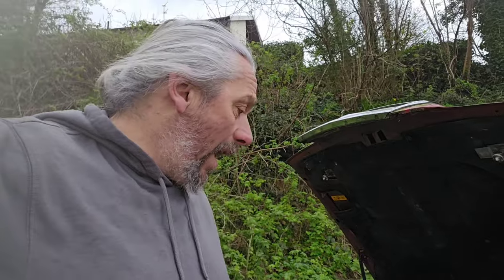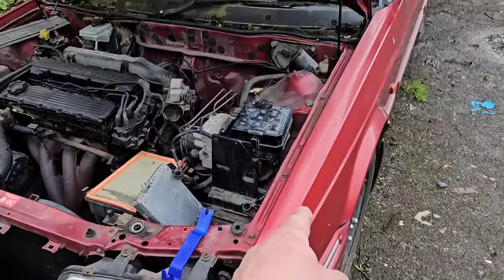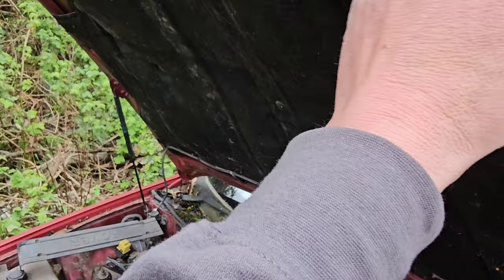No, you're wrong. In actual fact, what's happened is that lots of people want lots of bits off of this car, which I was kind of hoping would be the case. About five people have asked for the wings. One person's asked for the scuttle, but that's not really happened. Somebody's asked for this bonnet blanket thing.